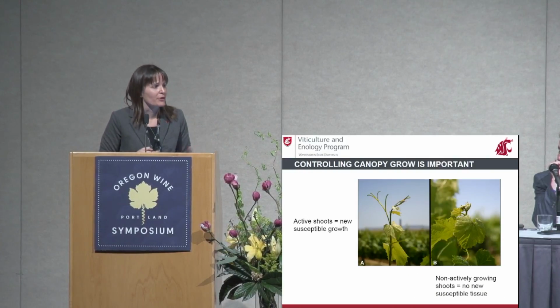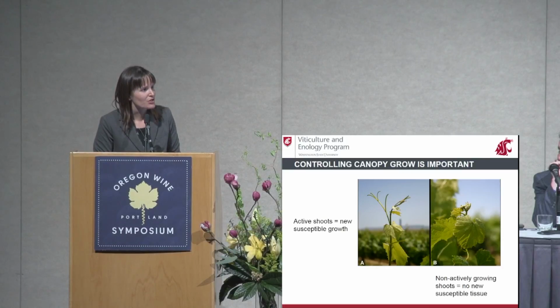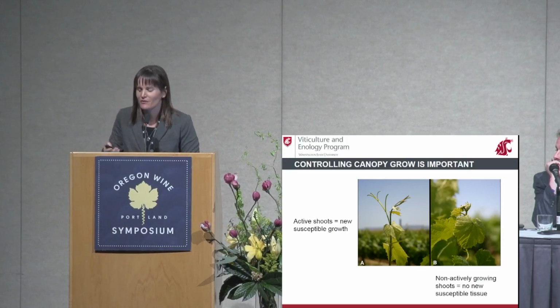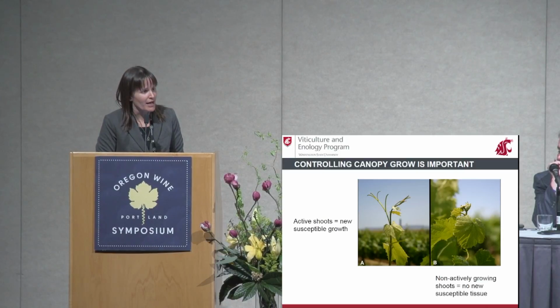Extremely important because it relates to how we manage canopies. So unfortunately, every time you hedge that one shoot and you get 14 summer laterals pushing off, you now went from one section of susceptible tissue to 14 different sections of susceptible tissue, and that is a bit of a challenge. It's also why, when you can, using irrigation practices to control canopy growth is really important.